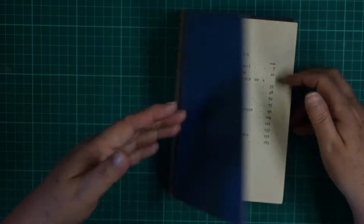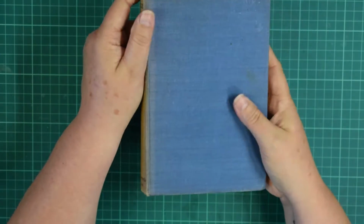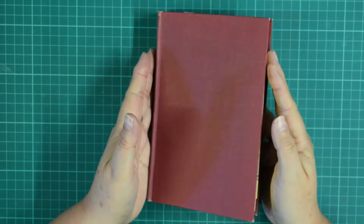1948. So yeah, it's a nice book, and I think I can bring that back to life and give it a new life. So I'm going to do that. And then I got this one, and this is really unusual.